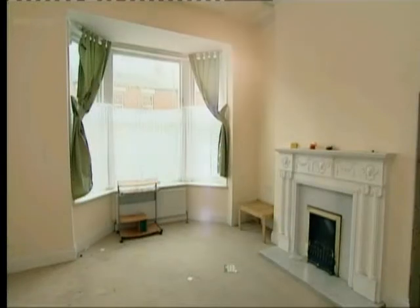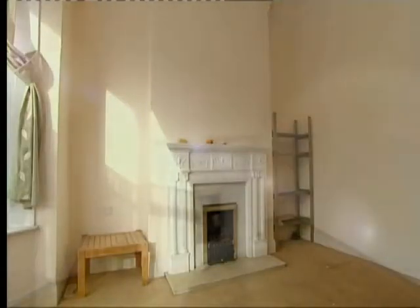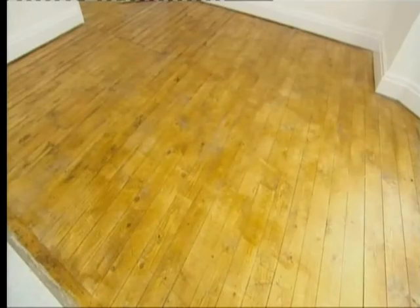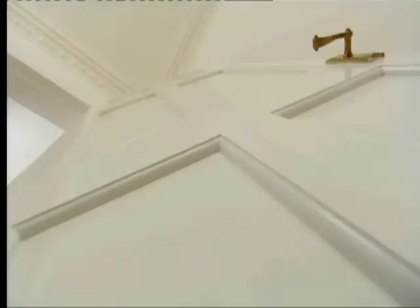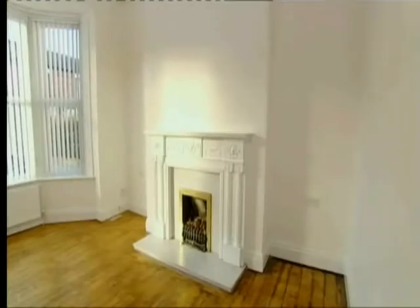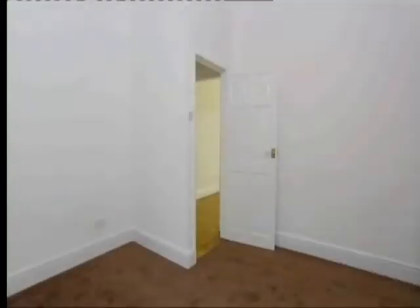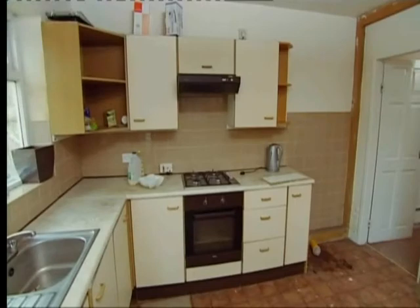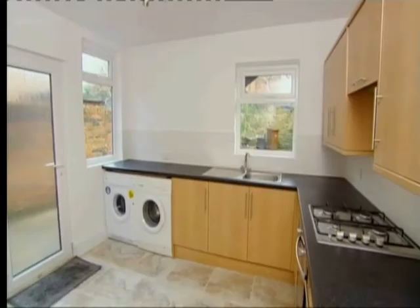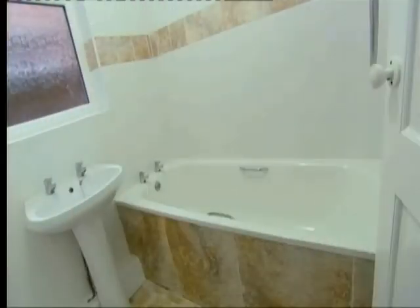Inside, the large bay-fronted living room has been completely transformed. The floors have been sanded back and look fabulous. They've certainly brought the best out of the original features in this lovely room with its high ceilings. The bedroom has been redecorated and the kitchen has been completely refitted with new units, appliances and flooring. The tidy old bathroom suite has been brought right up to date.